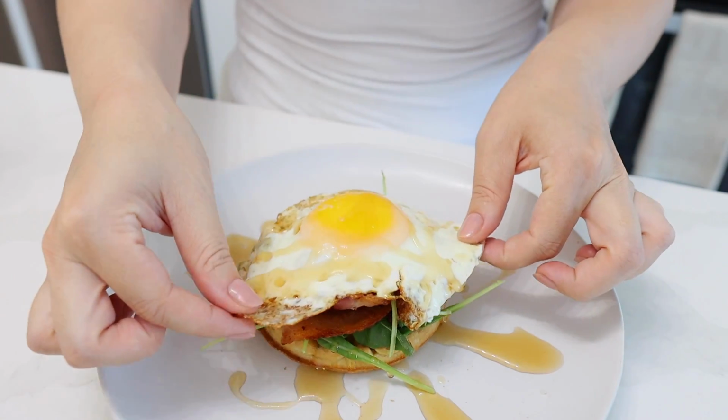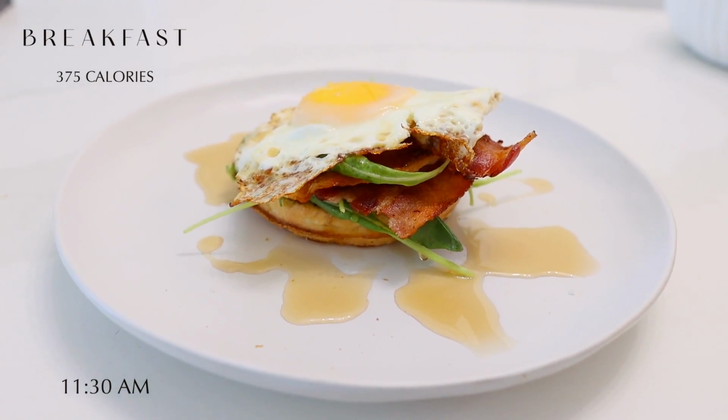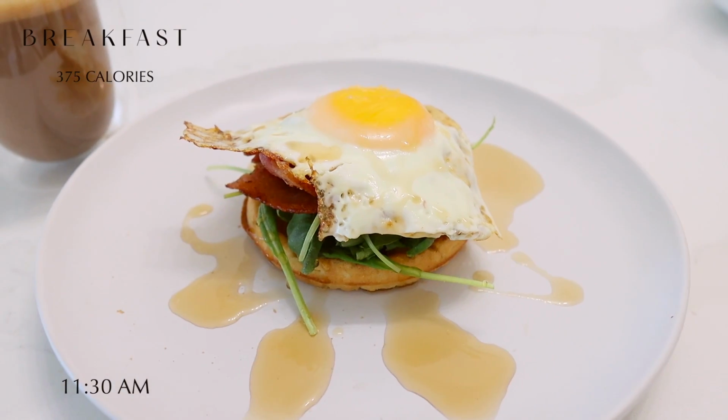I have been loving this breakfast. I feel like it's so layered. They actually go together so nicely. It's a perfect mixture of also sweet and salty.